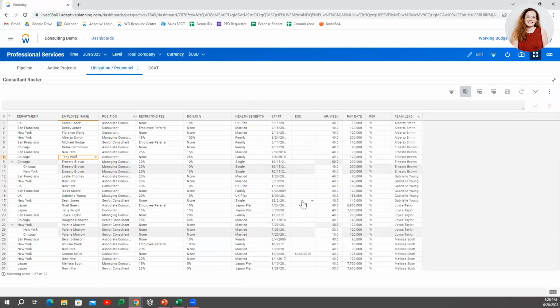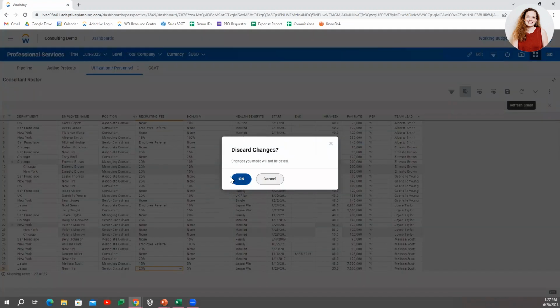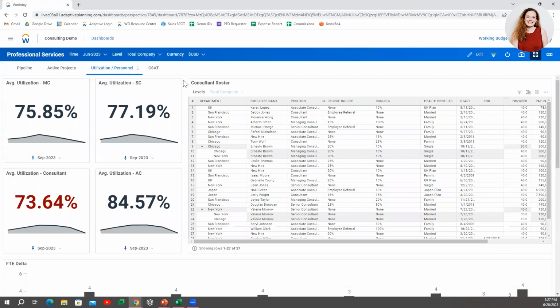This is also where, if instead of reassigning projects like I did earlier, I just wanted to add someone else to Alberto's team, maybe I actually want to add another senior consultant, I could have come here instead and just copied another row, changed whenever I was going to hire him, and just given it new hire. So, a nice way to highlight a few different options you have for mitigating the gaps in your headcount plan. So that's going to be more on the utilization side.